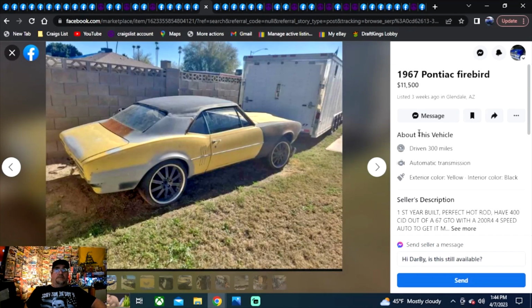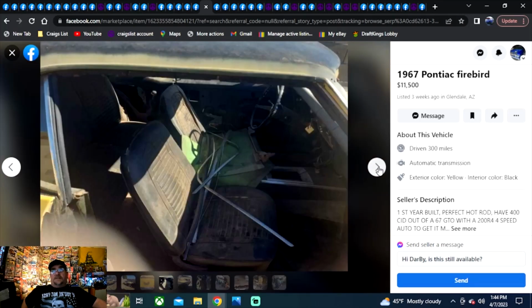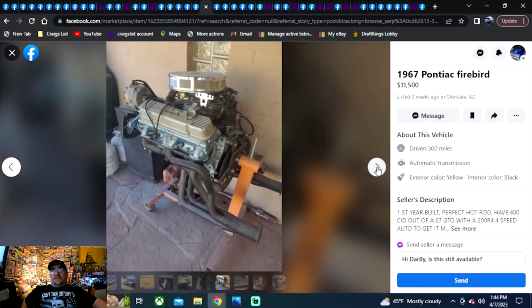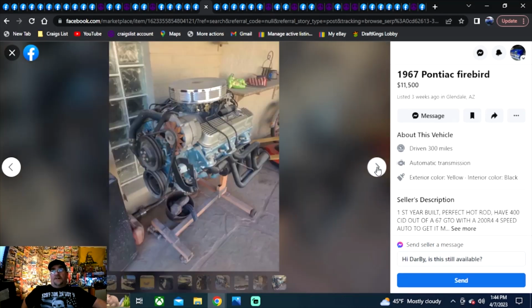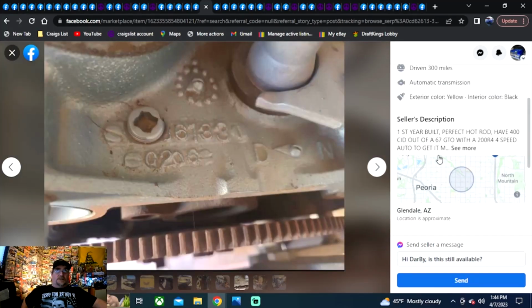1967 Pontiac Firebird here, 11.5. It's going to be 3 weeks ago, Arizona. It comes these Camaros and Firebirds. I like the 67s. I like the wing windows. So even if I had a 68, I'd probably put a set of 67 doors on it. That's me. I dig wing windows. It did have a Pontiac engine coming with this.